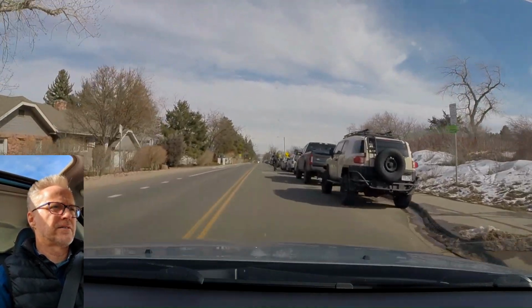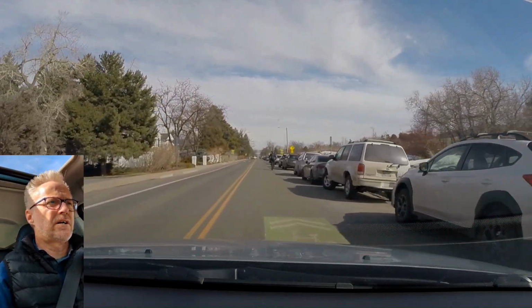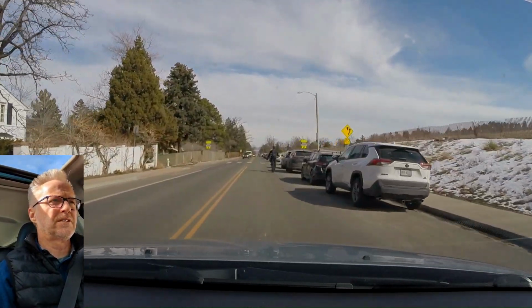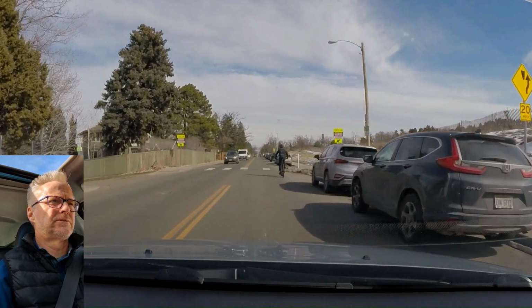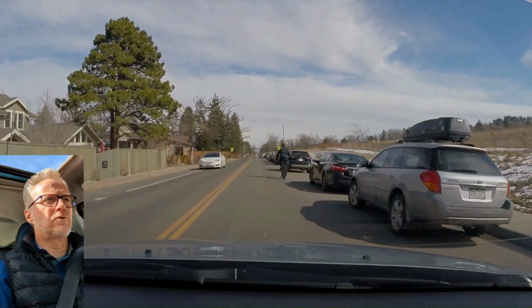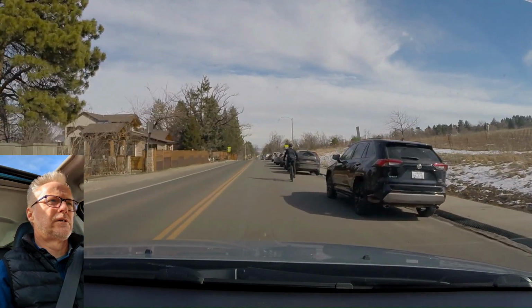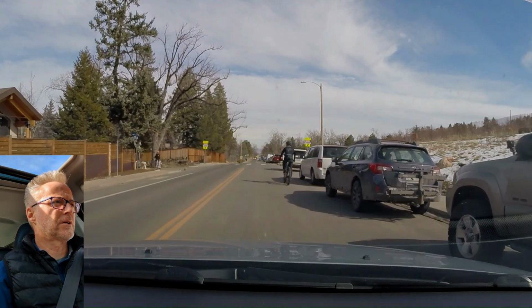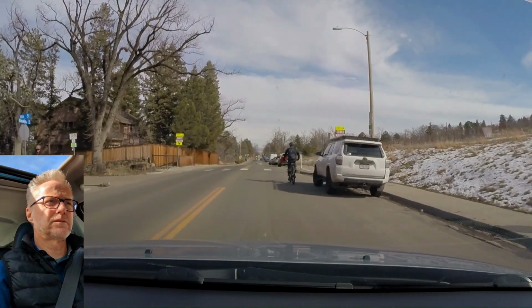I'm not going fast. Chances are someone's gonna open up a car door, a dog's gonna run out. There's horses in here sometimes. We're just gonna follow this guy. We're gonna pull into Chautauqua, Colorado Chautauqua. Up here, and I'll show you the historic Colorado Chautauqua grounds. It's kind of a cool place.